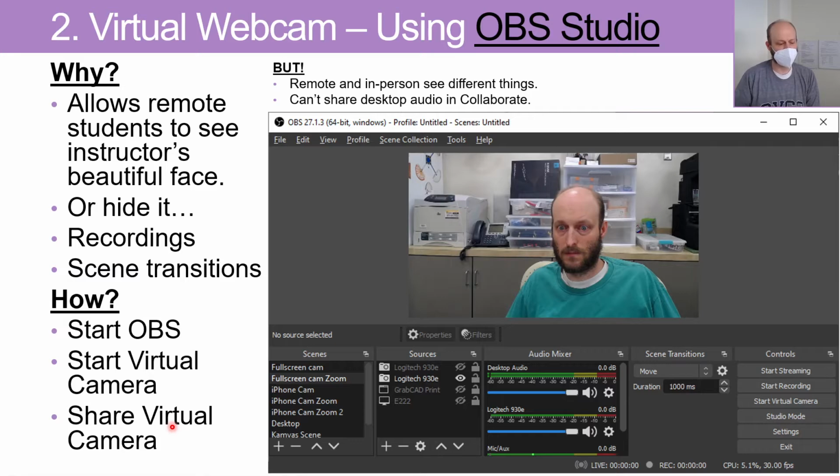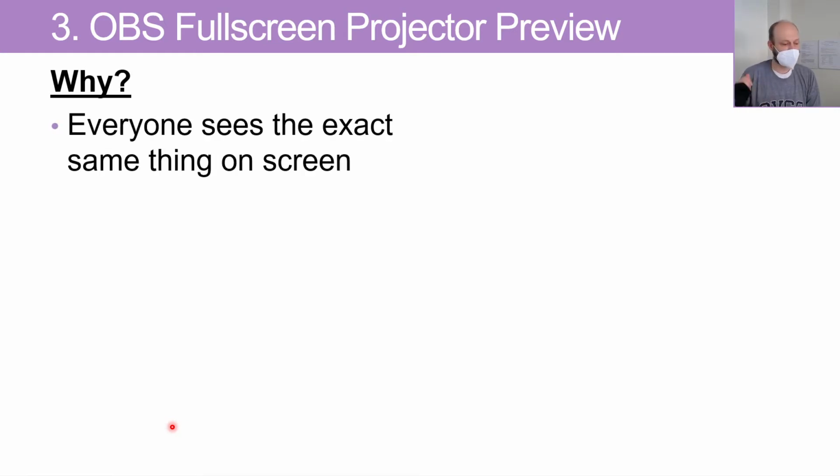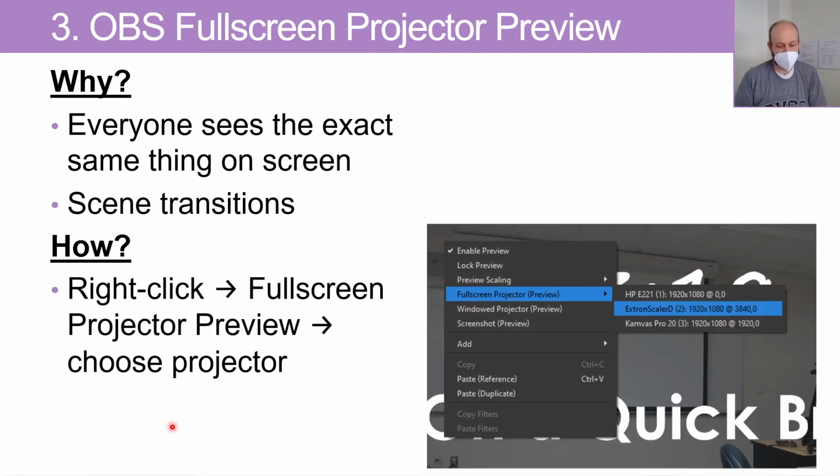So number 2, I don't really recommend. I just did it as sort of an intermediate. This is if you feel up for doing this. Now everybody can see the same thing on every screen. So if I want to know what people are seeing, I can just look at the projector, right? I can also look over here, but I know everybody is seeing whatever's there. It lets me do the scene transitions. And then how do you do this?